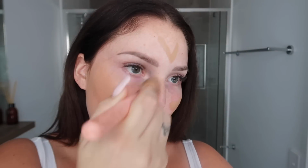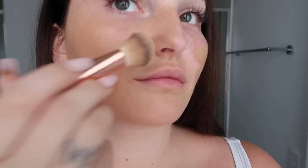Got a little pimple here. But basically, I won't worry too much about under my eyes because that's where I'm going to conceal. Foundation is just a thin base for me, and then it makes my face all one colour, because obviously I've got some redness on my cheeks and stuff. Don't worry, I'm going to blend it down my neck soon. It's just a base. That's what it is, isn't it? Little base.